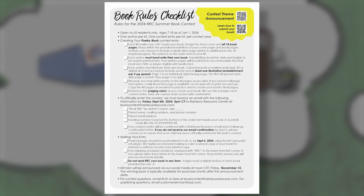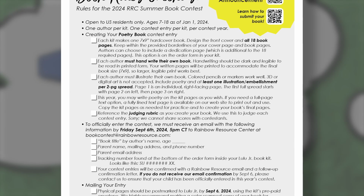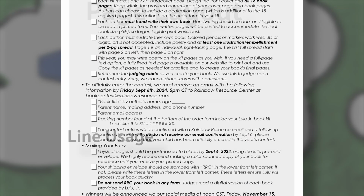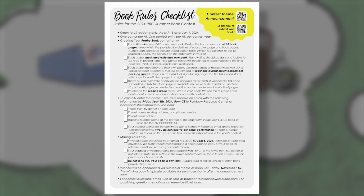Next, Rainbow Resource has our own story contest rules. You'll need to follow these to be qualified for our contest. These rules include specific age range, page layout, line usage, handwriting guidelines, author rules, and illustration guidelines. Make sure to review the My Rules checklist included in your kit to ensure every rule is followed.